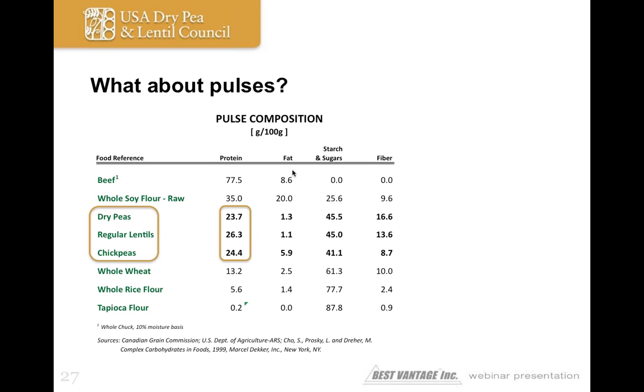Lipids: you want to stay away from lipids when you're extruding, as lipids tend to really reduce expansion and strength of extruded particles. And then also the physical and chemical configuration of starch and protein molecules.